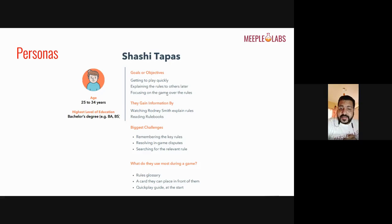What are his objectives? So we are saying when Shashi plays a game, Shashi wants to play quickly. Also, once he's done playing, he wants to be the person in the group that always explains the games later. So he'll explain the rules to others, and he will focus on the game over the rules when he's playing. He is an avid gamer. He wants to be able to focus on the game itself rather than keep referring to the rule book.